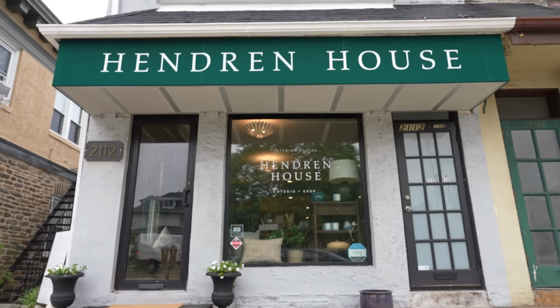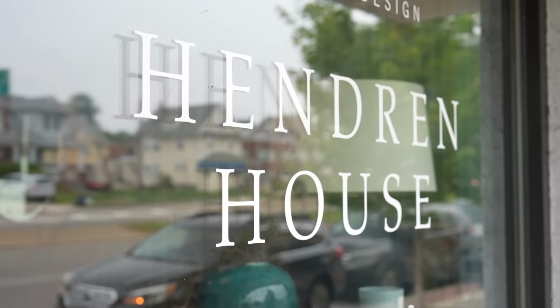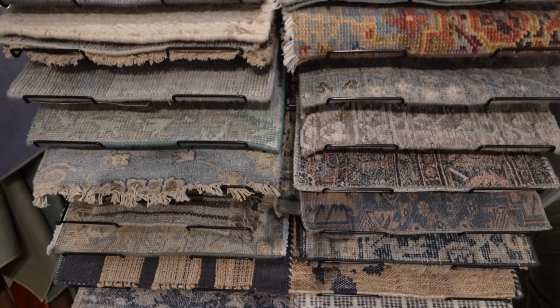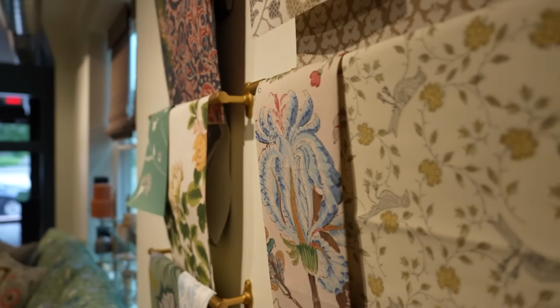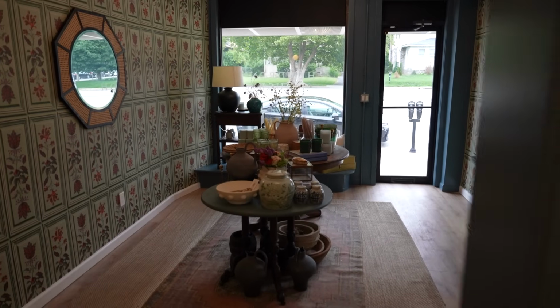I opened my business in 2020 in the midst of the pandemic. Started out purely as interior design, residential homes in the area. We really focus on a lot of different textures, colors, patterns. I really love to use so many bright colors and bring out the natural essence of homes, especially in Pennsylvania where there's a lot of older homes. So we like to keep a historic, timeless vibe, but also incorporate a lot of print and pattern and fun pops. So that was the start of Hendren House in 2020.